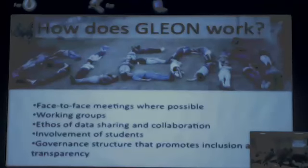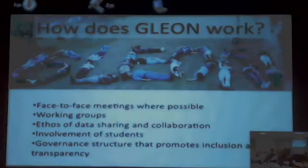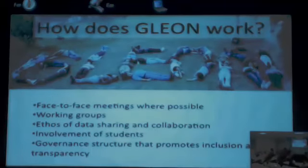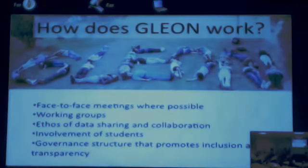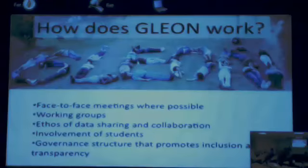We do this in the context of working groups, and so we've been meeting as a larger network all over the world once a year. But then we have these little working groups that break out and go to other places, usually some cabin, and we all just stay together for a week and we write a paper or we do something. So, face-to-face meetings, we meet a lot over Skype when we're away from each other. We share a lot of data. We've involved all of our students, and a very, very inclusive governance structure, sort of like what we have in FCE, right, where everybody's a part of how the network moves forward.